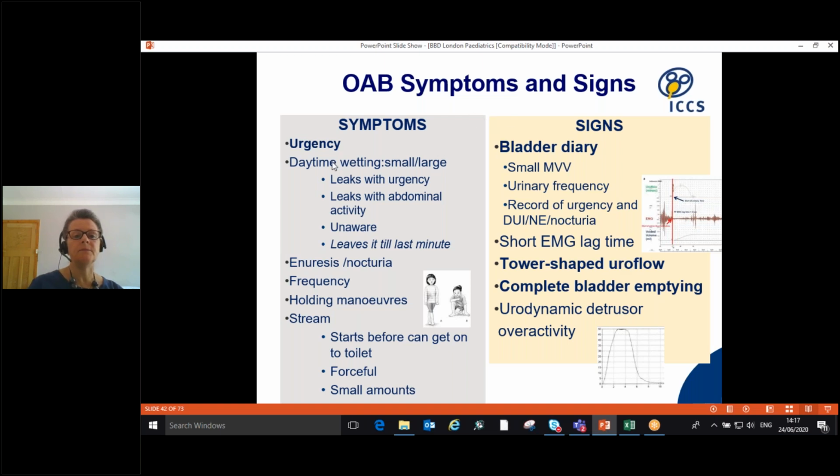So bladder overactivity, basically urgency, is your key symptom. That is a sudden onset of a desperate need to wee, and if the child doesn't have a strong pelvic floor, they will leak. They often have enuresis, they have frequency, and they have holding maneuvers or posture. Their streams are extremely strong, gushing, very short, with very high flow rates. And on a bladder diary, you get these very small bladder capacities.